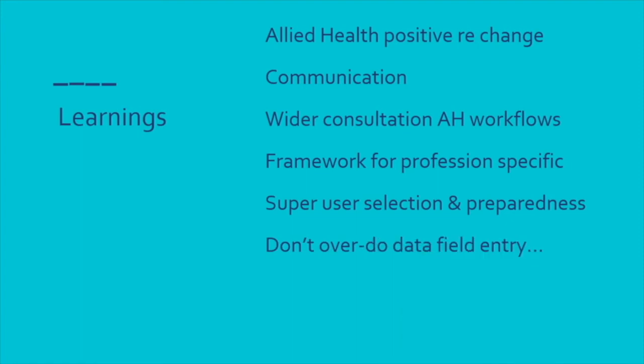I'm going to say this more than once. Do not overdo specific data entry fields, because people really hate them and they don't fill them in. And at the start in particular, it's really hard for them to change and think, why am I doing this? This is just a really difficult process.